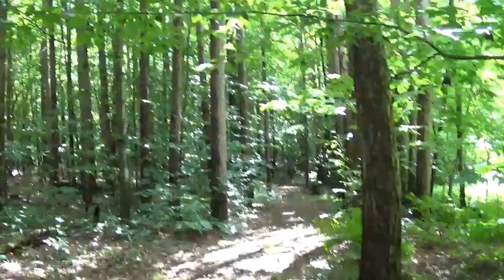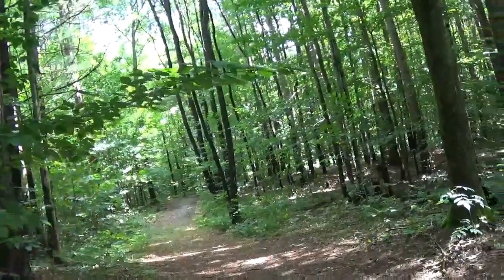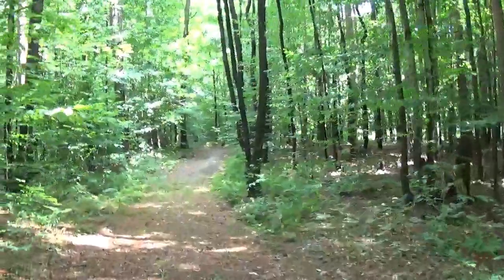So that's where we came out of. We're back at this intersection. We're going to go this way a little ways and hope that there's a trail connecting back in to take me back to the parking lot. Maintenance area.